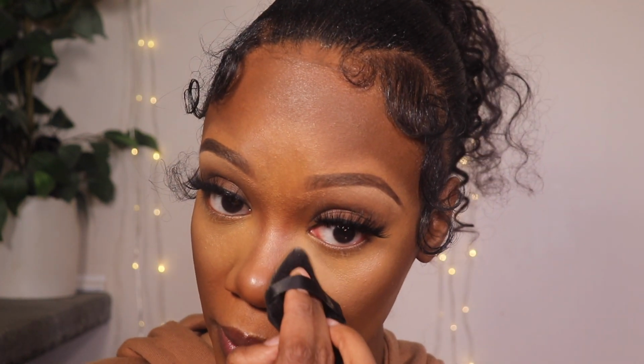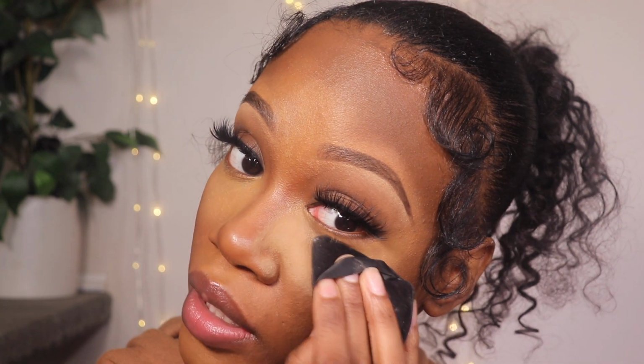Okay, so I'm gonna take my Charlotte Tilbury. This is their brightening powder, and baby, I love this thing so much. I'm just going to apply it everywhere that I highlighted.